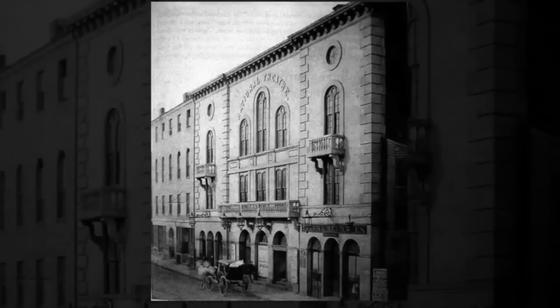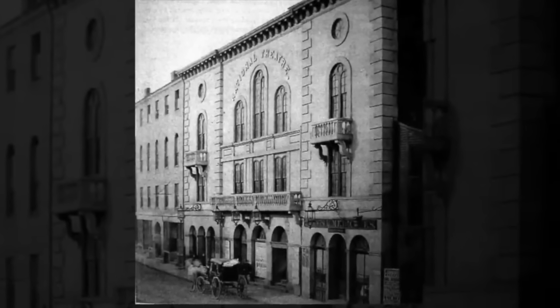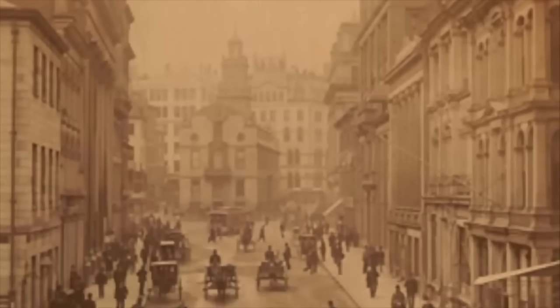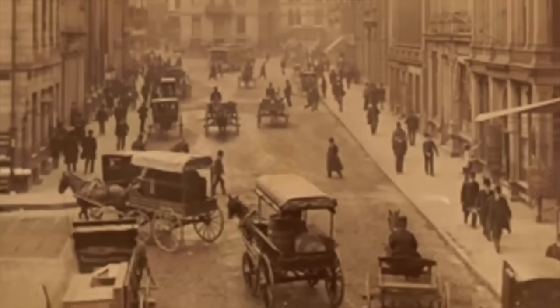In 1862, we get the Boston Educational Commission to make sure everyone is being told what to think. And here we have the National Theater in Boston, where in 1852, the theater burned down, but they rebuilt it, thankfully, so that 11 years later, it could just be destroyed by another fire. And we all know about the fires, a great nod that this is an old world building. So we have this picture of State Street, and then we have an actual photo of the same street 60 years later in the year 1900. And everyone is still riding around on horses and wagons.